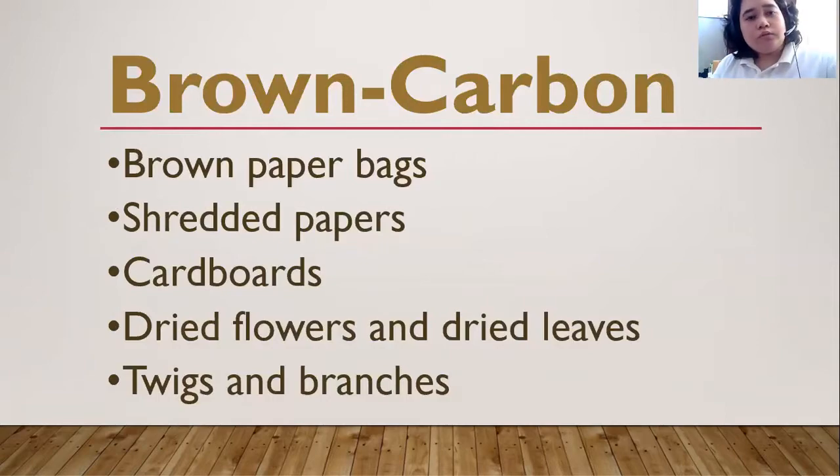I have to note, pagdating po sa brown paper bags, shredded papers, cardboards, iwas po tayo sa laminated, coated, at saka din po yung thermal. Kasi po they have chemicals that may leach into our bokashi and they also decompose longer. Kaya hindi po namin rin-recommend yung thermal, glossy, and coated.